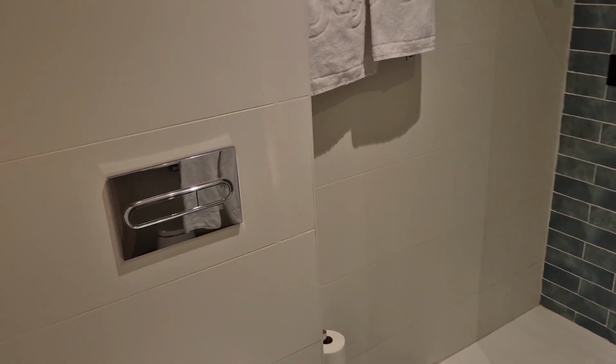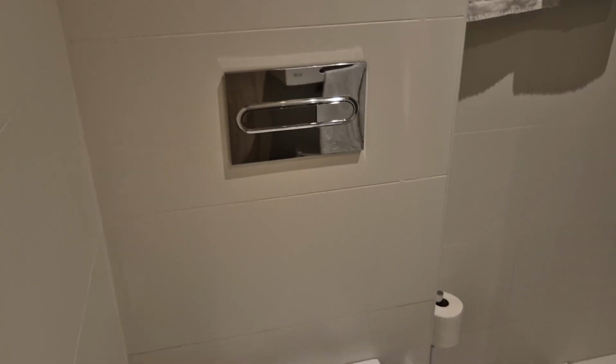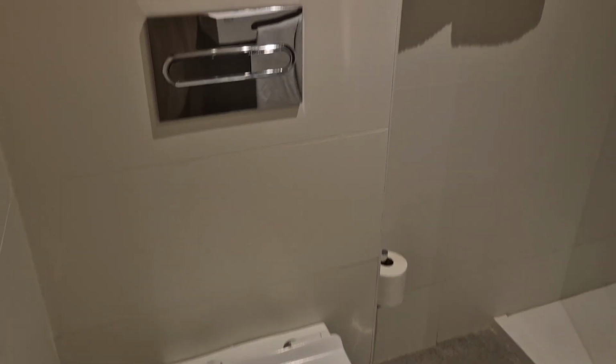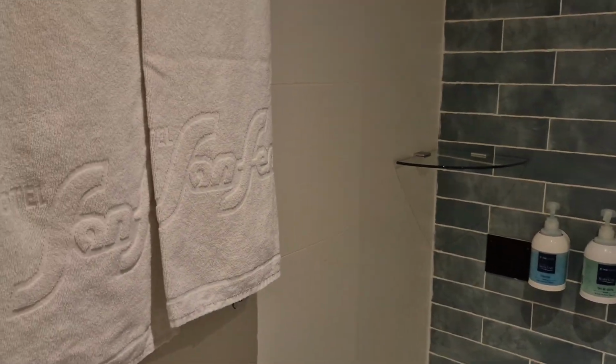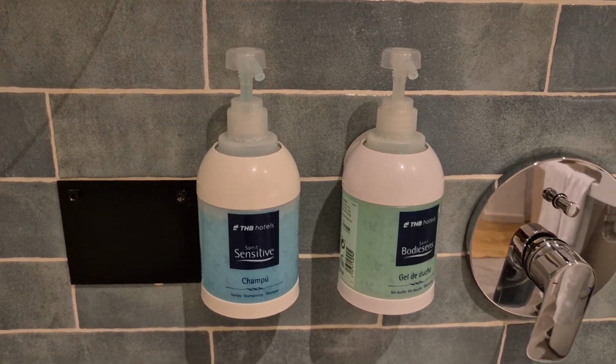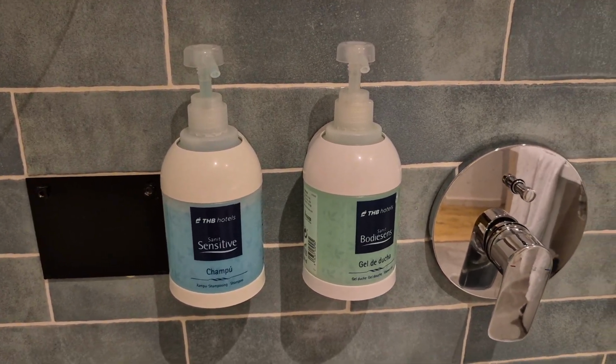And here is the bathroom in our hotel room. It's quite compact, but does manage to fit in all the essentials. Obviously, you've got your towels you'd expect there. Some nice shower gel and shampoo that seem of quite high quality.